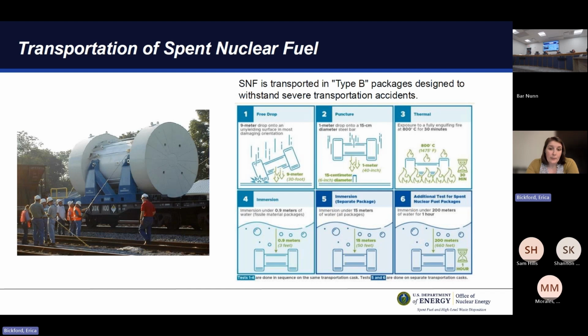And so these packages that are used for transportation, whether they're the canistered systems or the type B or the bolted lid systems, typically have to meet a pretty high threshold for their design. So for the packages that my program is planning to use to transport commercial spent nuclear fuel, we'll be using transportation containers that are certified by the U.S. Nuclear Regulatory Commission. And the requirements for those packages, which are specifically in transportation parlance, are type B packages. And they have to be designed to withstand a number of accident conditions that represent sort of the types of forces that the cask could see in a transportation incident.